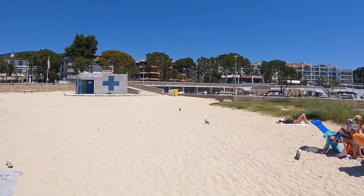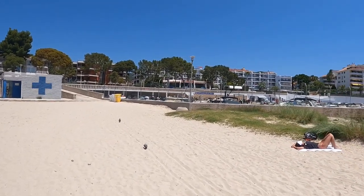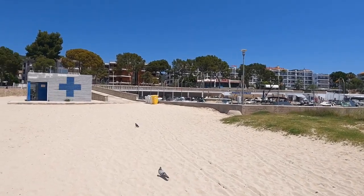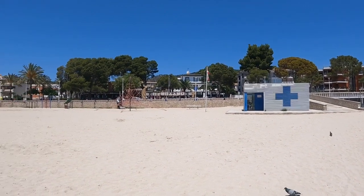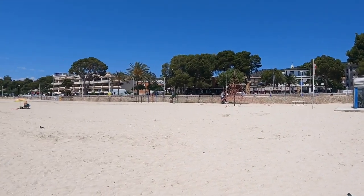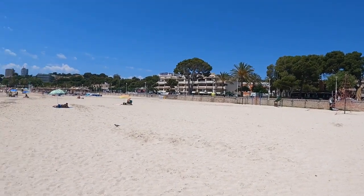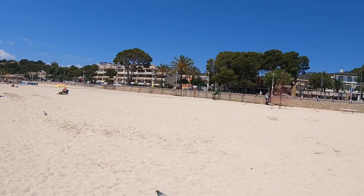But just being down this part by the port itself, only a little port, as you can see, it seems a lot quieter around here. There's a lot more space. There's a couple of children's parks here. But if you like a little bit of peace and quiet, I think this little part here is probably the place to be.